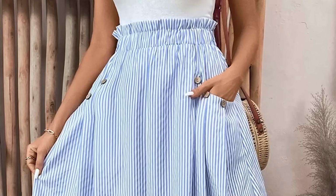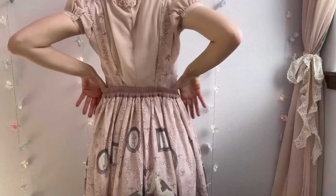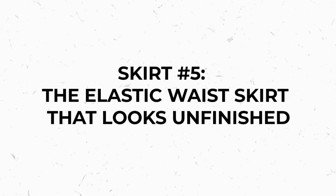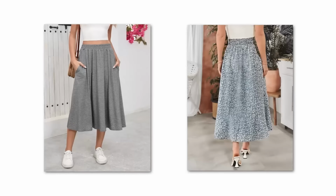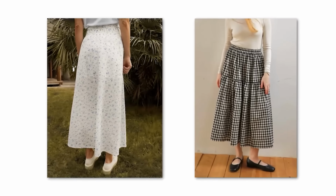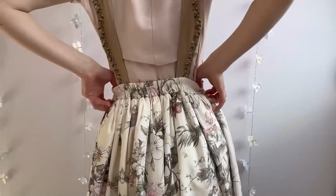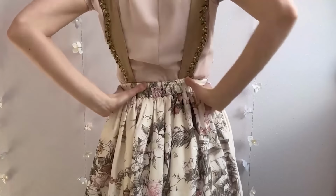It's the skirt that tries to fake sophistication with comfort but ends up screaming lazy styling. Skirt number 5, the elastic waist skirt that looks unfinished. Here's a mistake that instantly cheapens your look. Wearing elastic waist skirts that attempt to masquerade as structured, tailored pieces. I see women choosing skirts with wide, elastic waistbands covered by fabric thinking they're getting the best of both worlds. But the result looks sloppy and unrefined.